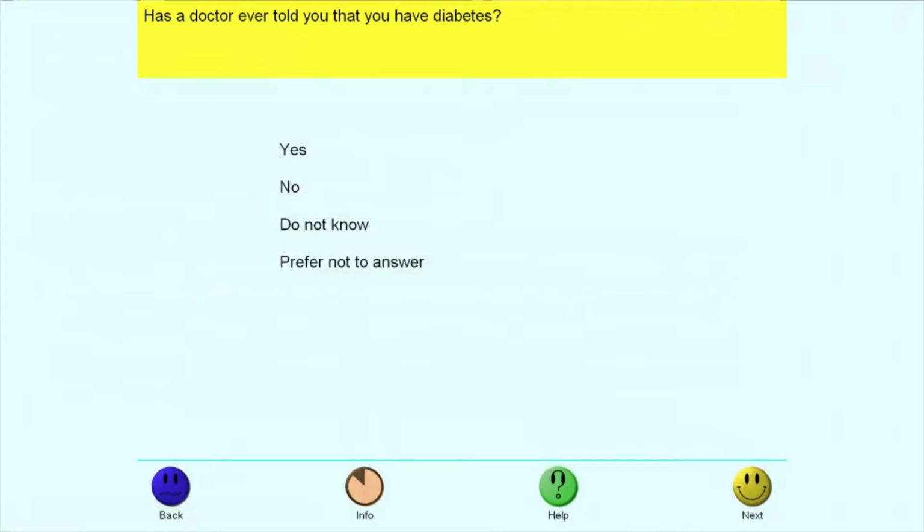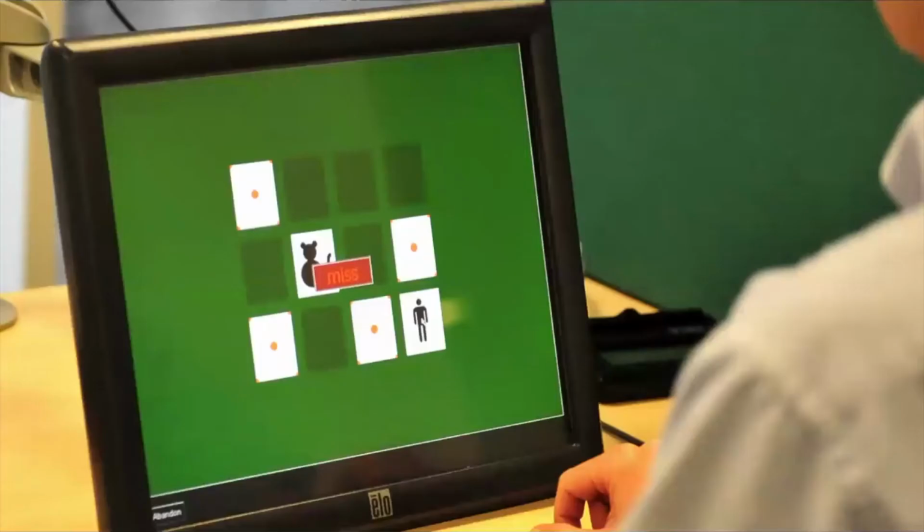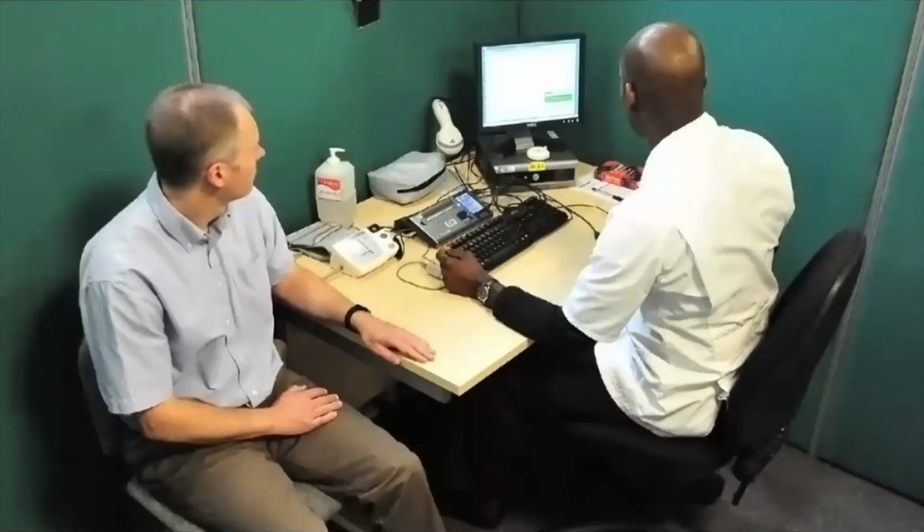Obviously, not all the questions were related to health. In fact, here's another example: what type of cereal do you mainly eat, with all the different UK-derived cereal categories. And then they were subject to all sorts of other things. For example, they had to play little games that measure their cognitive function. They had to go through a verbal interview with a nurse, where the nurse asked them a little bit more intricate questions about their health, their medications, and their diseases that are beyond what the touchscreen display would offer, so they could codify the answers in a more intricate and detailed manner.